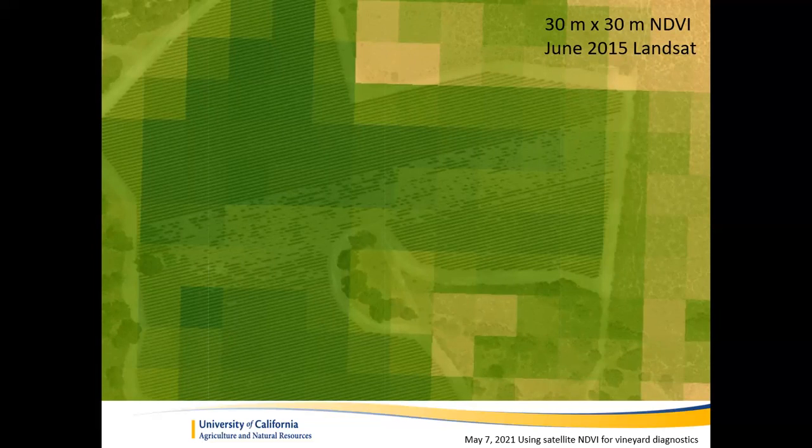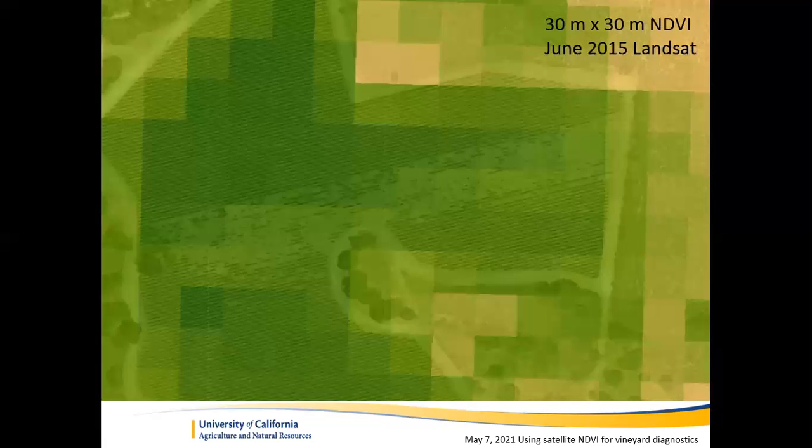The other issue that you can see is that whenever you have pixels which occupy the edges of the vineyard block and also overlie the road or dry vegetation, they get a much different value than the pixels which are 100% within the vineyard block. So whenever we select and outline the areas that we want to sample with the satellite imagery, we have to keep a substantial buffer between that area and the actual outlined area of the vineyard itself in the map.